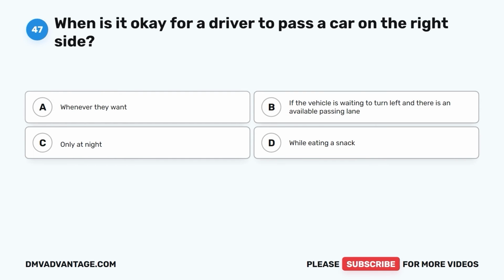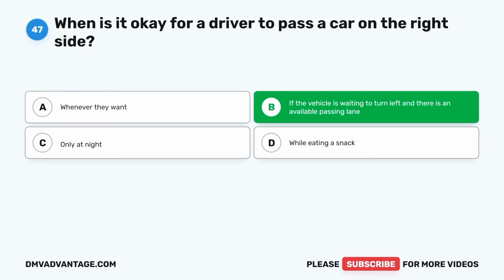Question 47. When is it okay for a driver to pass a car on the right side? A. Whenever they want. B. If the vehicle is waiting to turn left and there is an available passing lane. C. Only at night. D. While eating a snack. The correct answer is B.